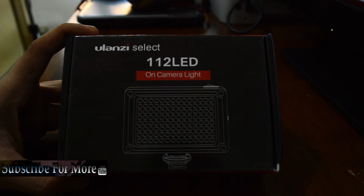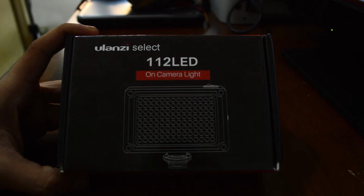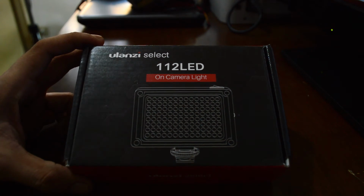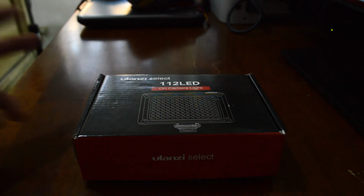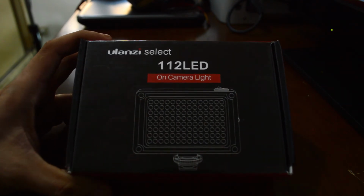So moving forward, let's go ahead and talk about the Ulanzi Selects 112 LED on camera light. This product sells at 699 pesos. It's an awesome product. I know you say that a lot about their products, but it is great. I've tried it out. If you watch the other video with the Boya lavalier, it was dark. I have very bad lighting in my room, and I used that to light the actual video, and it came out great.